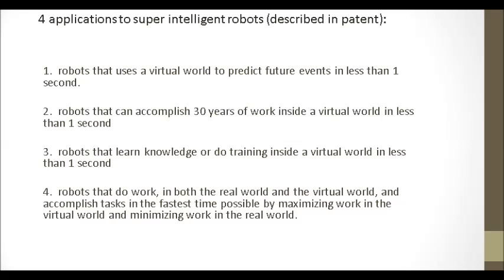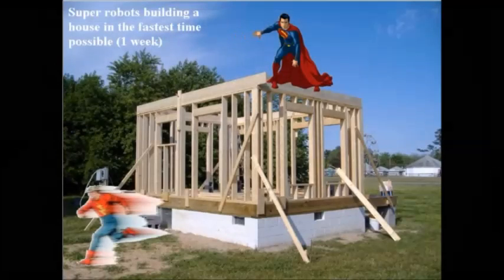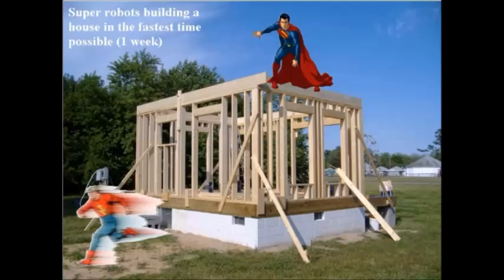3. Robots that learn knowledge or do training inside a virtual world in less than 1 second. Learning to fly an airplane is one example. 4. Robots that do work, in both the real world and the virtual world, and accomplish tasks in the fastest time possible by maximizing work in the virtual world and minimizing work in the real world. Building a house in 3 days is one example. For instance, if super-intelligent robots wanted to build a house in the real world, they will have to switch from the virtual world to the real world to do work.